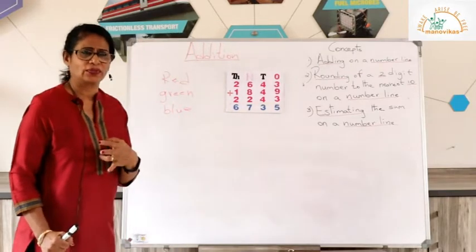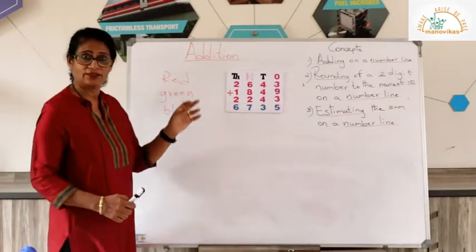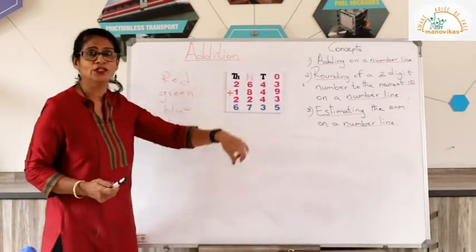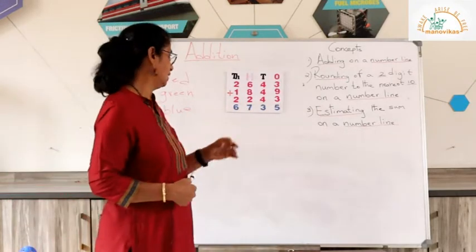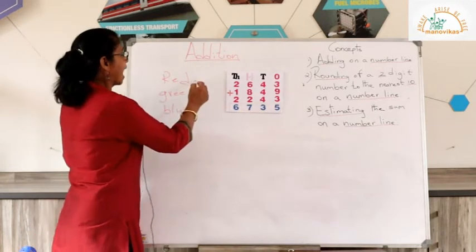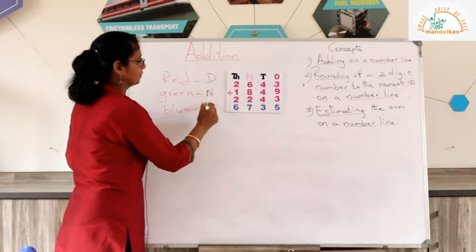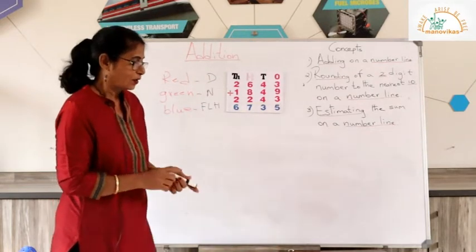So what do you think? Which mask shall we give the doctors? Shall we give the red? Did you say it's red? Okay, so the red ones go to the doctors. The green ones we'll give to the nurses. And the blue ones we'll give to the frontline health workers.